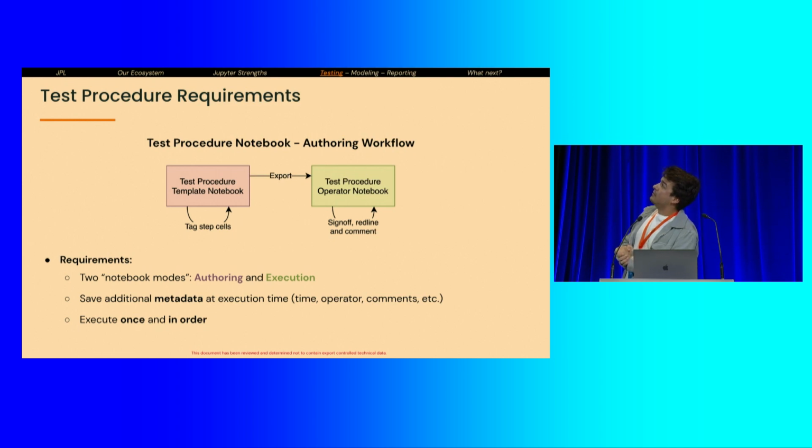Once the author is happy with their test procedure, they can export it in this execution mode. And that's where your operator comes in and runs their test. So at this point, the notebook needs to be frozen, because you don't want to mess with the test procedure because it was so carefully authored. So what you do is you execute the cells once and in order, and at execution time, you want to save additional metadata. So you have comments, the time at which the step was executed, and all sorts of things.